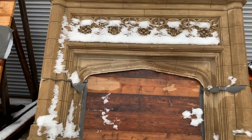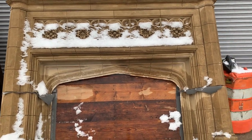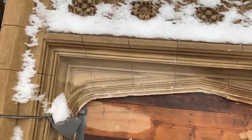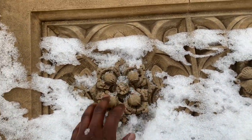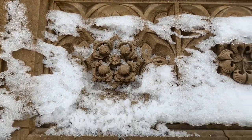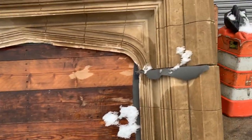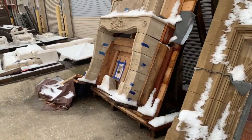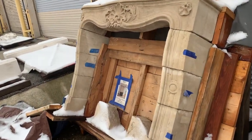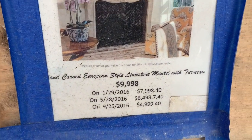It was an interesting fireplace enclosure here. Let's look at the detail. That's nice. Not sure where the price tag is. This one right here is nice too. Woo-wee! It's not cheap.